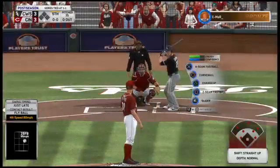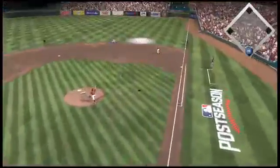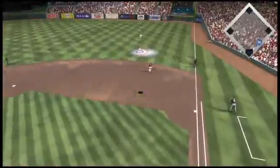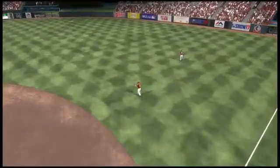Stepping into the box, Matt Chapman. He's 0 for 1 thus far. Pops this one up just beyond the infield on the right side. Jeanette is there for it. 1 away.